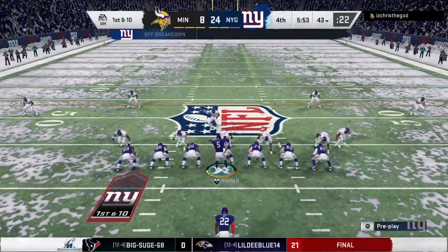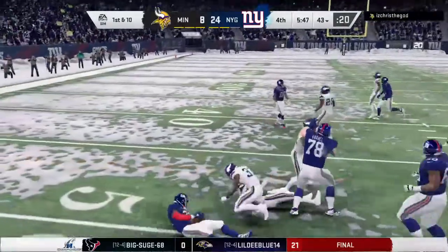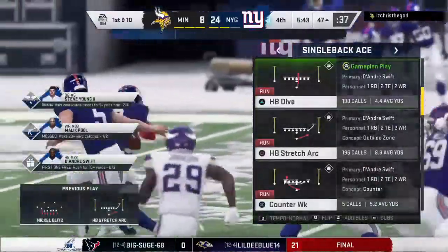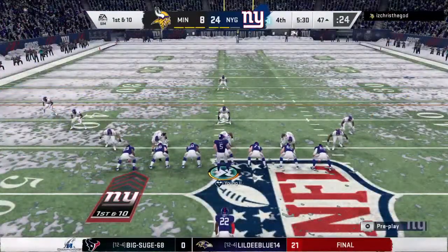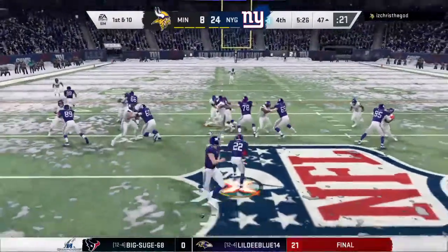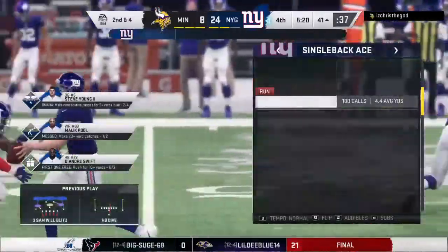They'll run on 1st down. Swift. And he'll be taken down, but not before he gets into enemy territory. 10 yards, good for a Giant 1st down. Ready, set. 1st and 10 at the 47-yard line. Right back to him on 1st down. And he picks up about 6 as he gets this down to the 41.